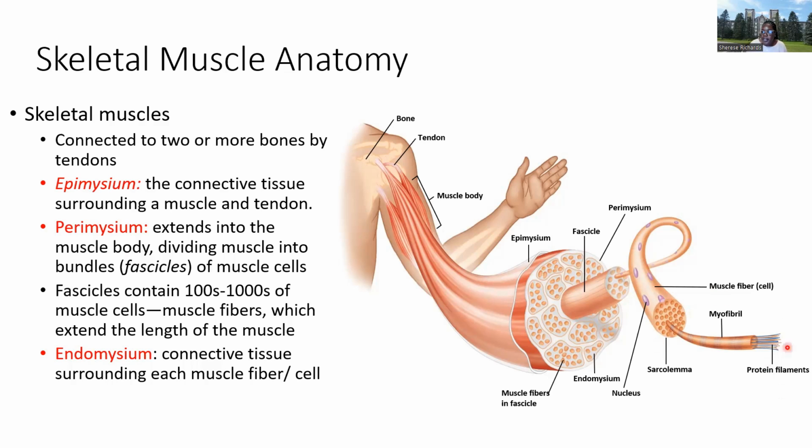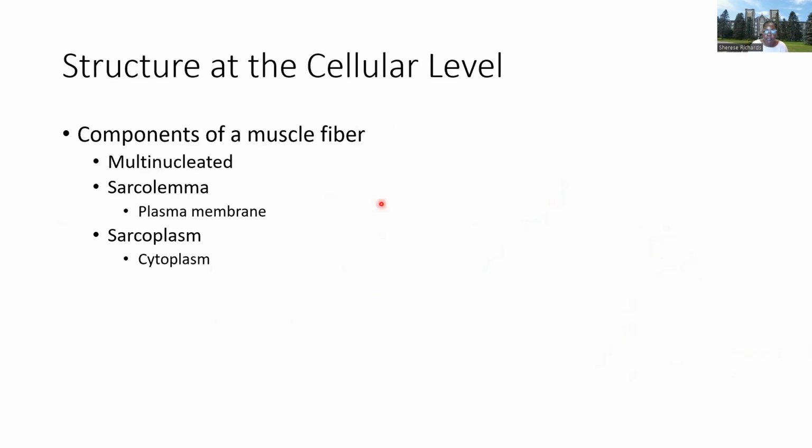Now notice, and I want to point this out early, this is not the end of the structural divisions of the muscle. So although we talked about the muscle fiber as being the functional unit of muscle, the actual muscle cell, the cellular level, we have further subdivisions within a muscle cell, which are the myofibrils and then the sarcomeres. And so we'll talk about those going forward, but I want you to think about the muscle fiber as being the cellular level of muscle organization.